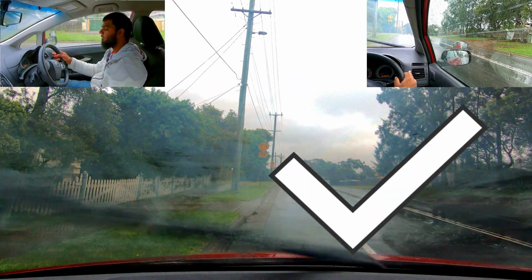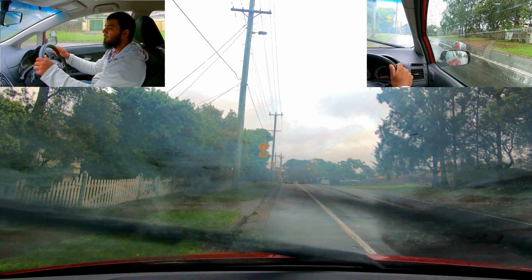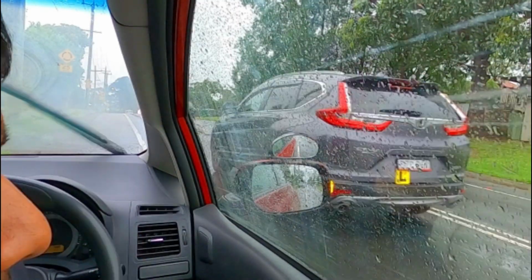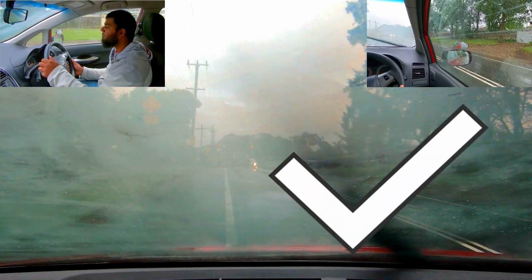Excellent. He has done a perfect curbside park. Beautiful. He has followed all of the steps correctly before moving away from the curb, and he has completed his right head checks in a timely and efficient manner.